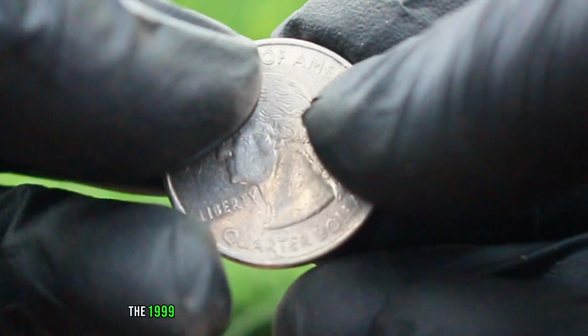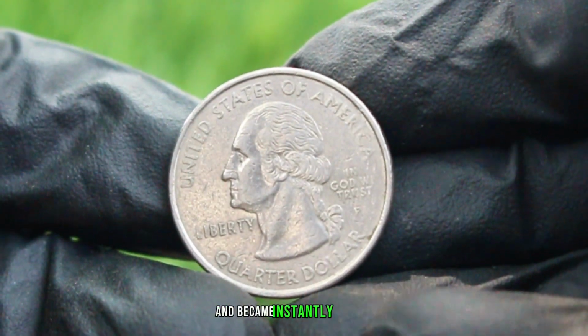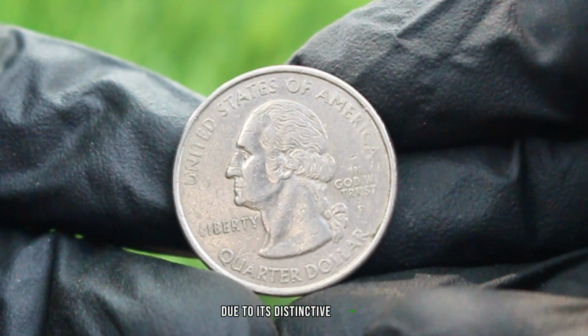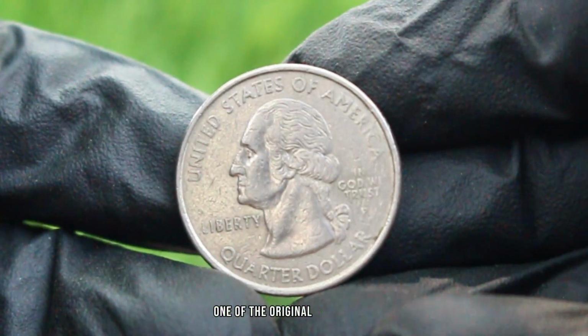The 1999 Georgia quarter was the second released in the series and became instantly popular due to its distinctive design and the historical significance of Georgia, one of the original 13 colonies.